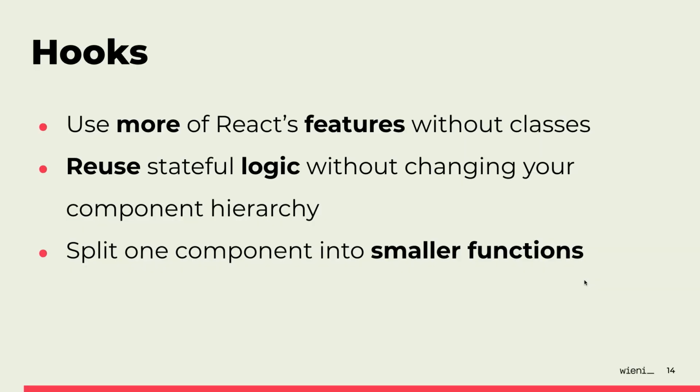And hooks really allow you to split your logic into very, very small functions. You can use one of React's hooks, or you can write your own, but it's the logic, and it can be tested separately from your component because it can live somewhere else as well. So it really allows you to split one component into smaller functions.